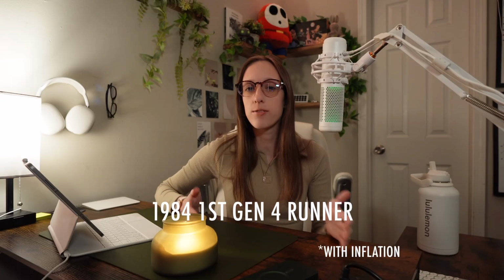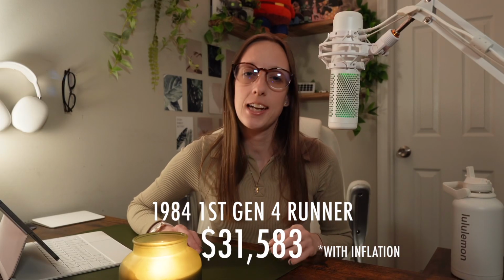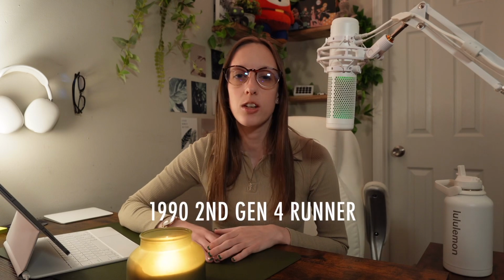Now the 1st generation was only released with 2 doors, but they did immediately come out with what is now a very signature thing to Toyota, the retractable rear window. And to give you some insight, if the 1984 1st generation 4Runner was released today, with inflation in mind, then it would be released at $31,583.